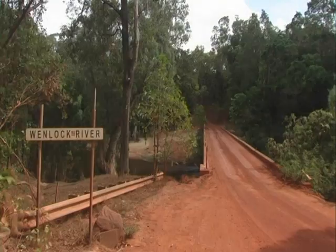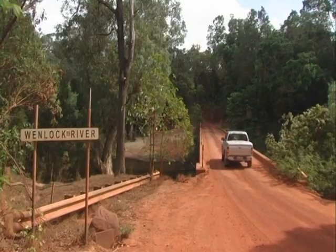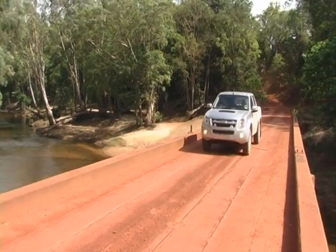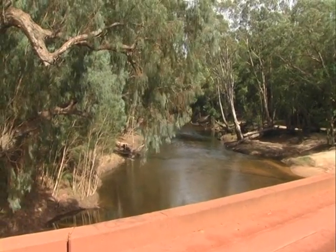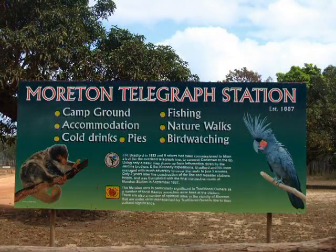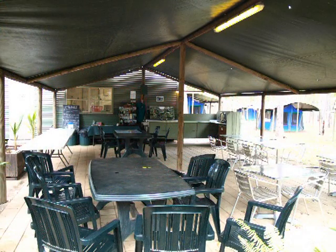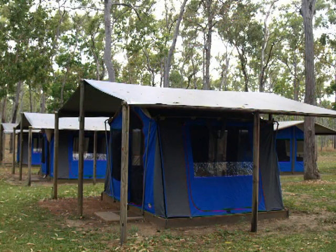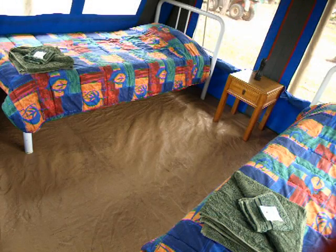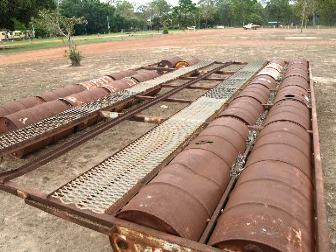Those of us who went to the Cape years ago can't believe this new bridge at the Wenlock River. A good 20k run down the main road brings us to the main Wenlock River crossing. If it's not too crowded, this is a nice camping spot besides being a great swimming hole. Up on top of the northern bank is the old Moreton Telegraph Station, and there's still a phone here.